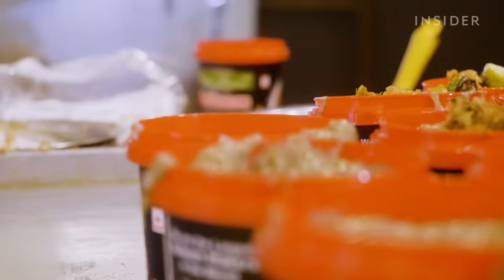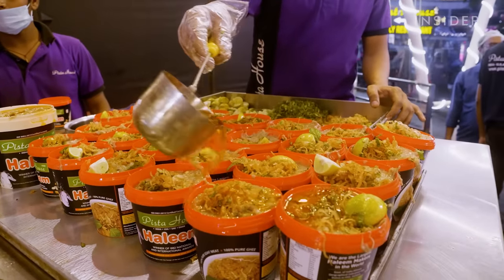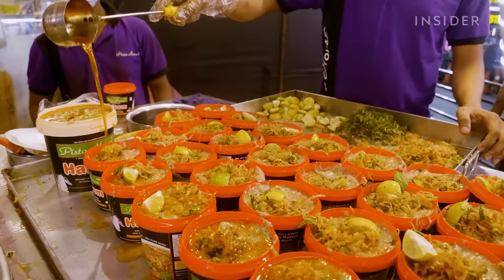Arab merchants are believed to have introduced haleem to India under the name haris sometime during the 17th century.